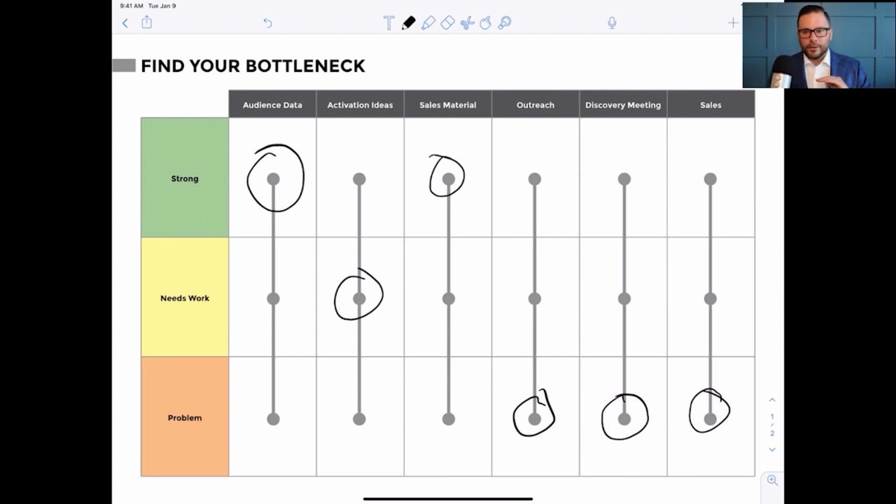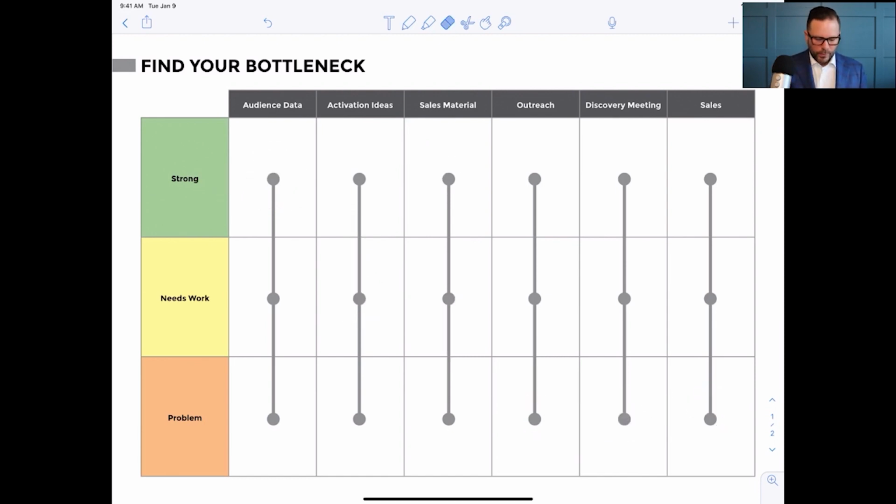So then once you've done that, you want to move to the next item that is the lowest and furthest left. So that would be your outreach process. You get good audience data, good activations, good sales material. Then you need to improve the bottleneck at the stage of outreach, then improve your discovery meeting game. Most people believe that this is the problem that they have.